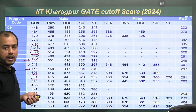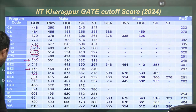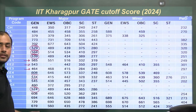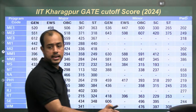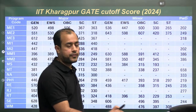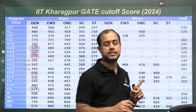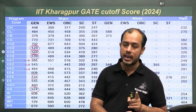Other than this, wireless communication, GS1, wireless communication. So this is 524 score is required. Okay, 524. GS 524 for wireless communication. Okay. Other than that, I don't think we are interested in any other branch. Okay. So if you see, beta, other than microelectronics and VLSI, all other branches have the cutoff in the range of 500 to 600 gate score.